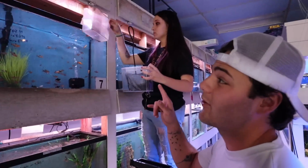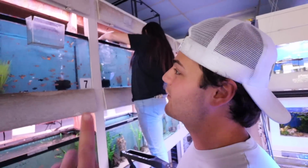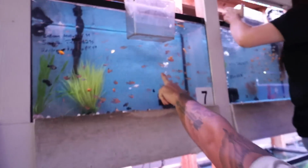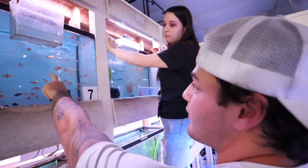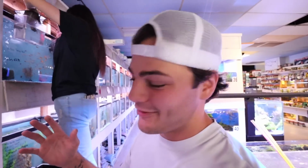So we have a bunch of tetras that kind of surround the tank, and the axolotls are down beneath. Currently netting the X-ray tetras, 20 of those, and then we have 20 of these red serpent tetras over here as well. This tank's big, so I guarantee you, although it's 40 fish, it won't even look like it. Promise you that.